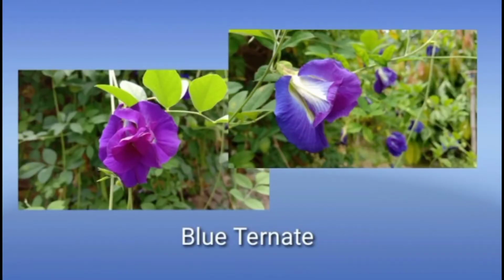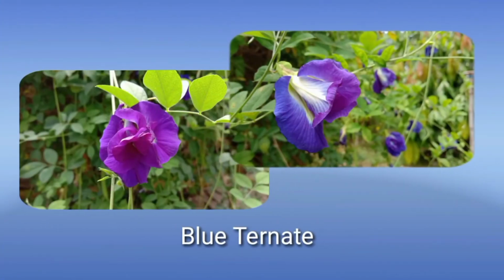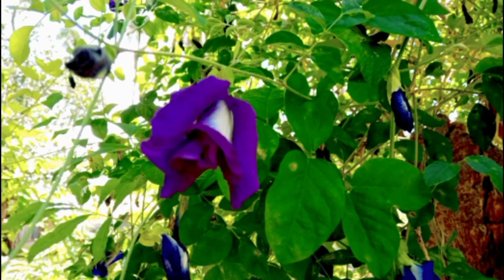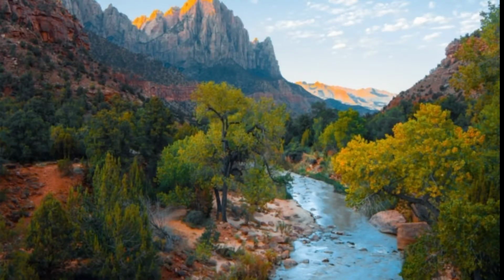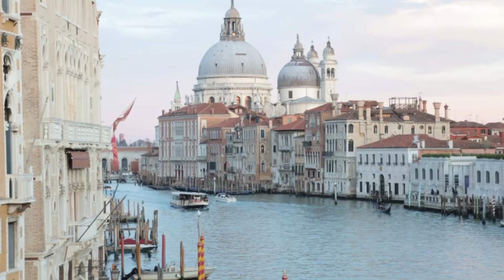Although it can be found growing in the wild in our region, the butterfly pea or blue Ternate is believed to have originated from South America and Asia. It is native to tropical areas in Asia. It is believed to have been brought to India in the 17th century, then to Europe and much later to the tropics.